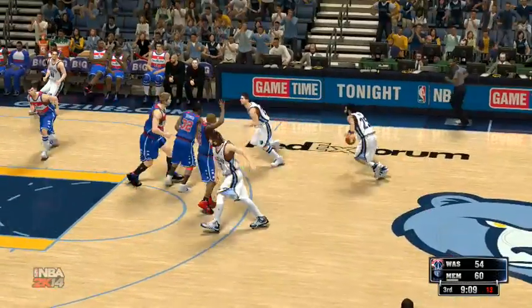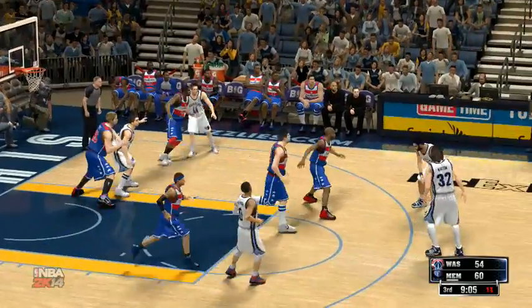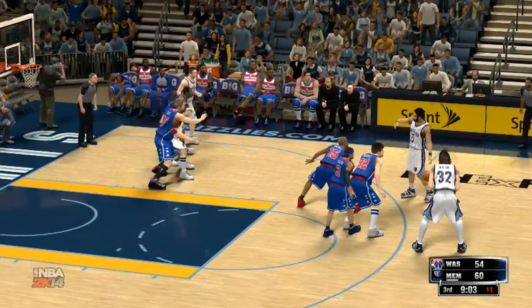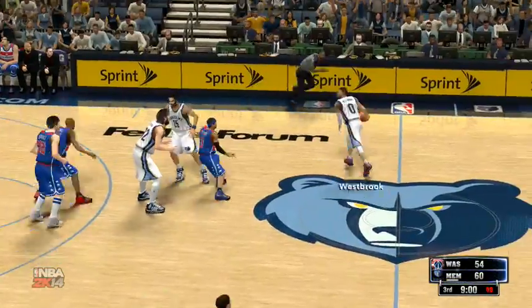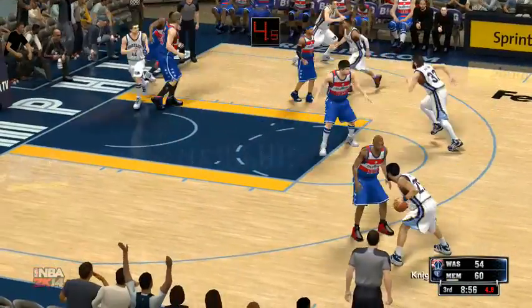You know, he just hasn't looked right to me. A bit out of sorts, if you will. Something's off with his mechanics, at least as I look at it. Now here's Westbrook. He's got 11. And Walton kicks to Knight.